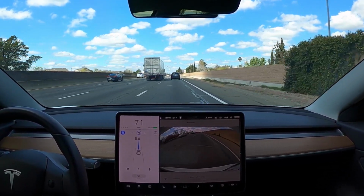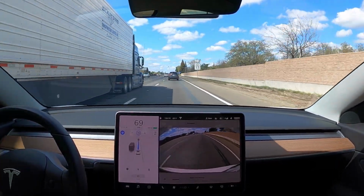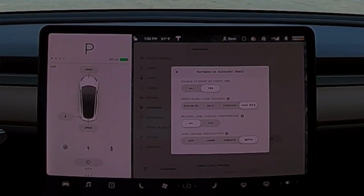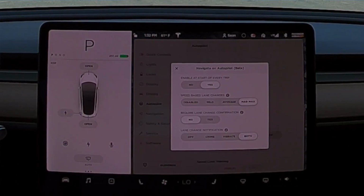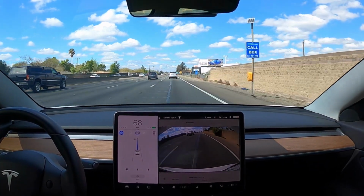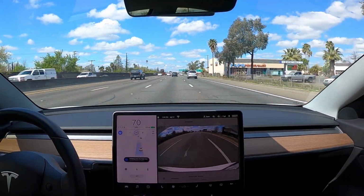I have it playing back at 2x, so twice the speed. It's about a 15-20 minute trip, but we'll watch it here. It's about a 5-minute video at 2x. Just so you know, it's on Mad Max, and required lane change confirmation is no, but that still means you have to wiggle the wheel a little bit to make the lane change.